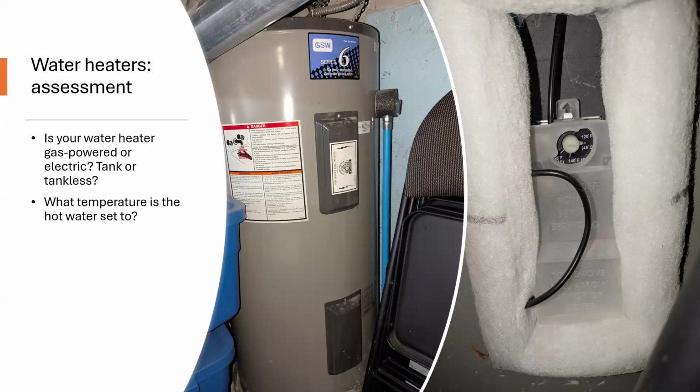Is it a gas-powered water heater or an electric water heater? A way to tell that: a gas water heater will always have something that vents to the outdoors. It could be a metal pipe, or it could be 1 or 2 plastic pipes that go to the outside to vent out the gas fumes. So if it's got that on it, then it means it's a gas-powered water heater. And if you don't see any gas line going into it, no venting, then it's probably an electric water heater. And of course, if it's a big tank, then you've got a tank water heater, where the tankless water heaters are smaller and usually rectangular and mounted on a wall. And those are almost always gas powered if they're a tankless water heater.